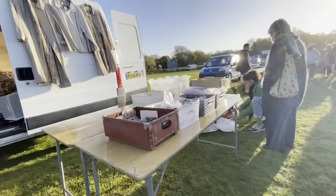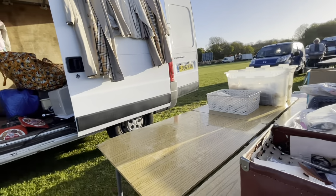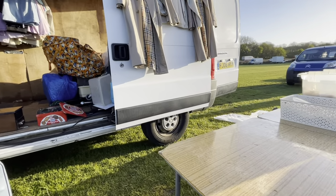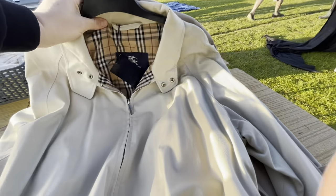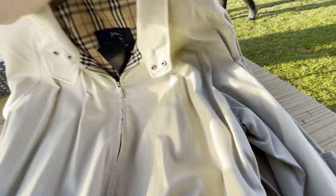How much have you got on the trenches? 50 each. 50 each. What about the jacket? Can I have a look at it? Yeah. What, 50 a piece, you say? 50 a piece, yeah. Excuse me, how much is a box?